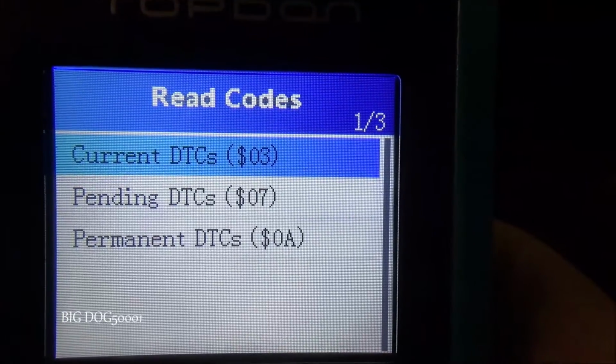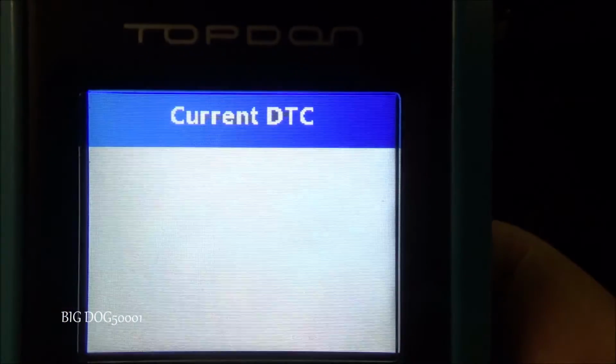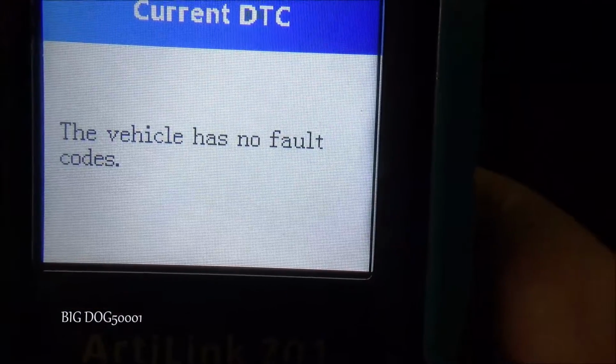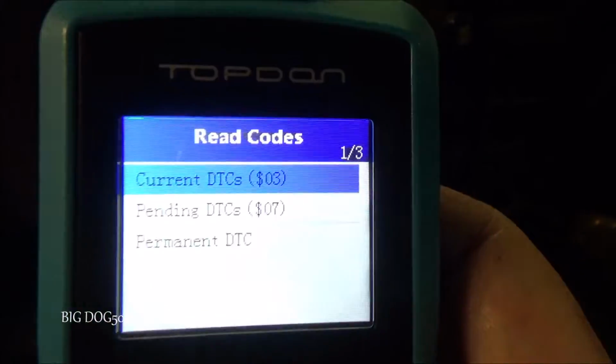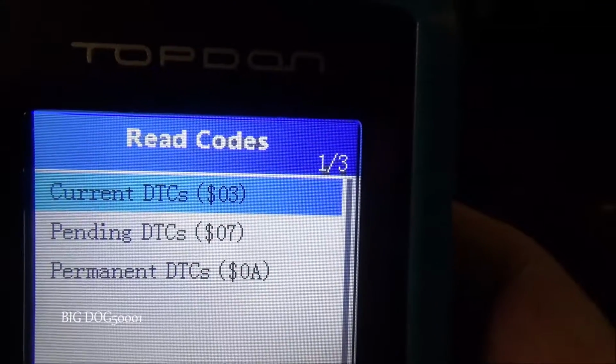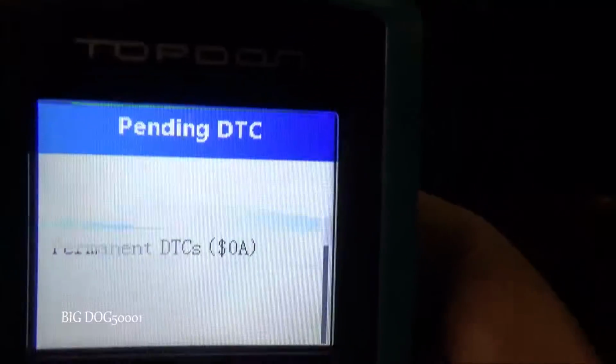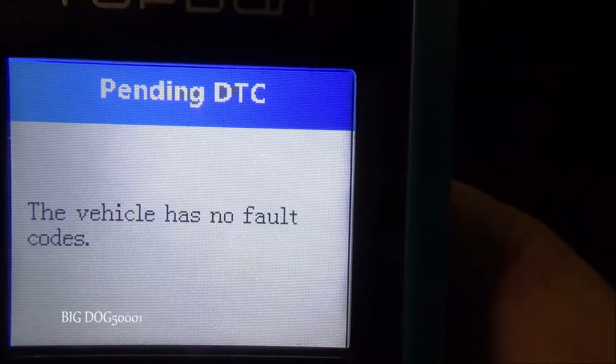The current DTCs means that is turning on our engine light right there. So if we click OK and go in there, it's going to tell us that there's no fault codes. Now the couple vehicles that I went looking at, I did the current, and of course there was no current DTCs, but I went to pending and I hit OK, and this one of course has no faults.